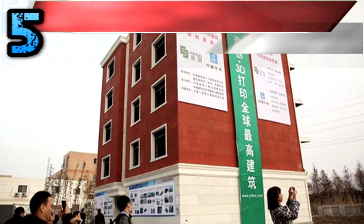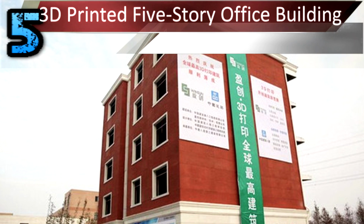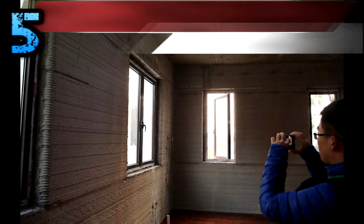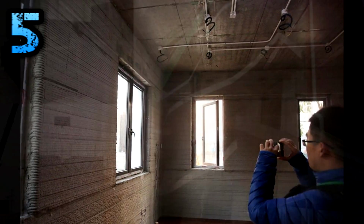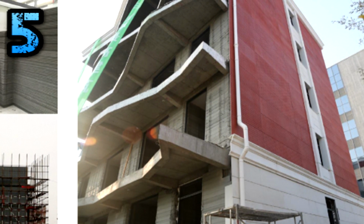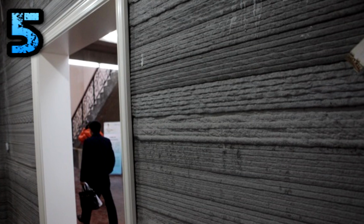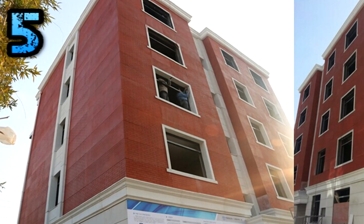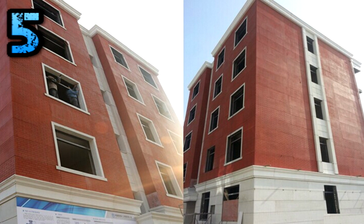5. 3D printed 5-story office building. Although there is some question whether Winsun stole intellectual property from an American company called Contour Crafting, and if in fact their 5-story building really should be considered a 3D printed building, since it was printed in sections, I have to say the results are still quite impressive. Winsun, which has 3D printed several homes and buildings including a mansion, 3D printed the walls of this office building within their manufacturing facility before shipping them off to the build site.